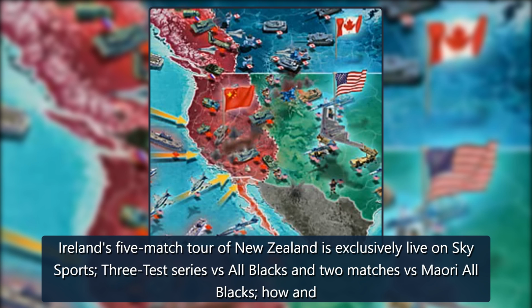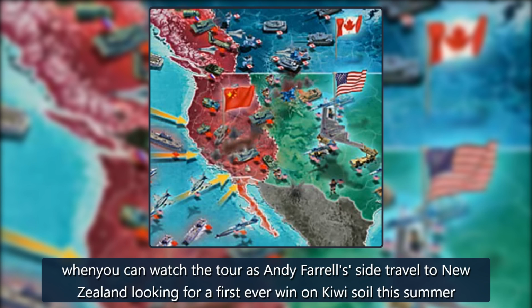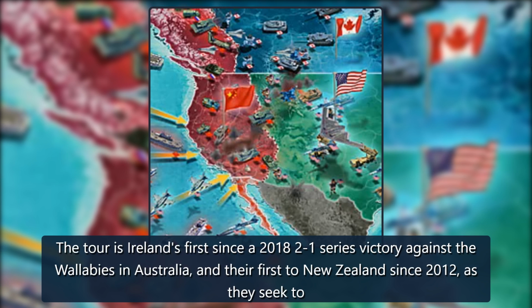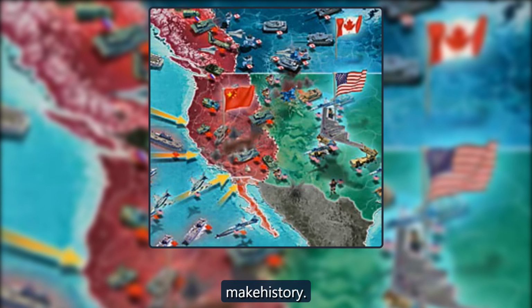How and when you can watch the tour as Andy Farrell's side travel to New Zealand looking for a first-ever win on Kiwi soil this summer. Andy Farrell will look to lead Ireland to a first-ever victory over the All Blacks on New Zealand soil this summer, exclusively live on Sky Sports. The tour is Ireland's first since a 2018 2-1 series victory against the Wallabies in Australia, and their first to New Zealand since 2012, as they seek to make history.